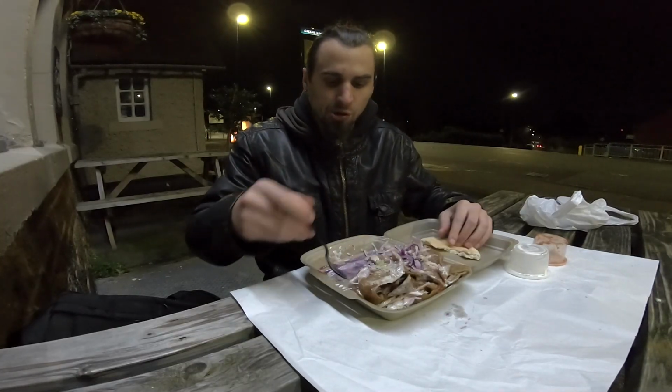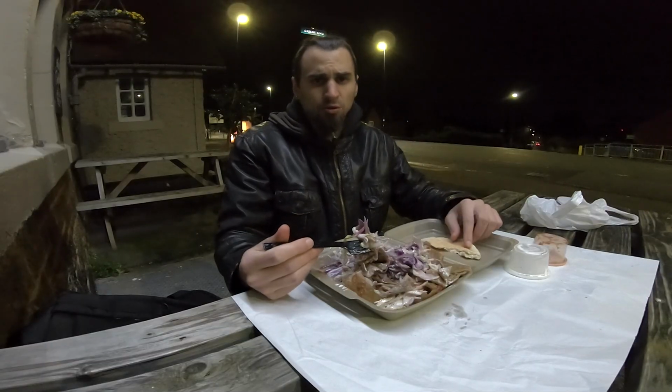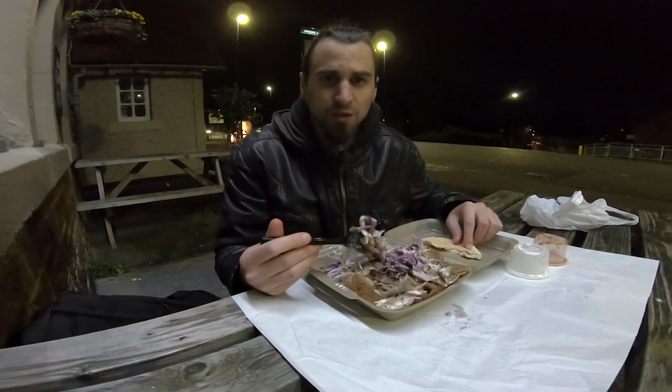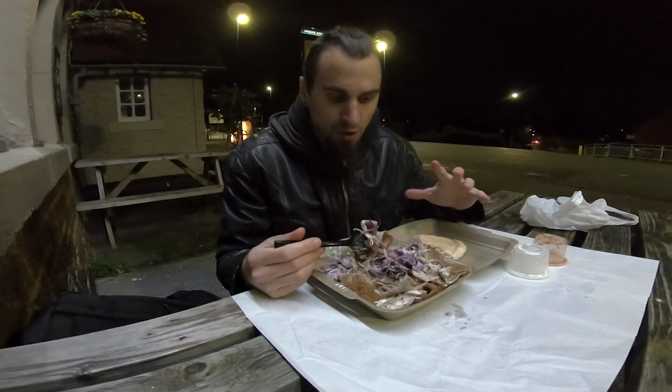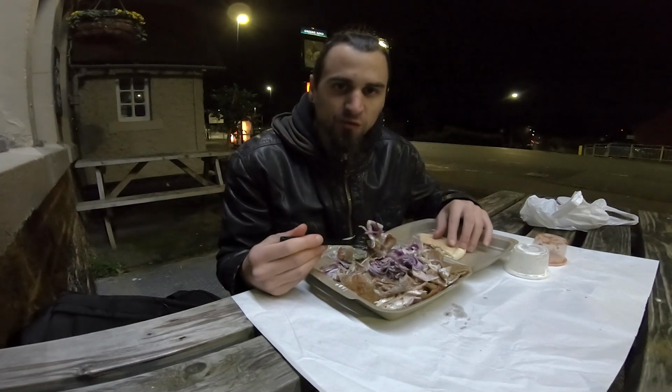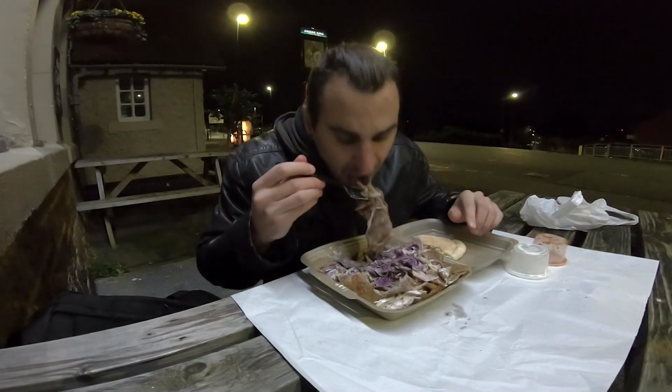When you get so many different vegetables here, is there any doubt left at all that kebab is by far the healthiest takeaway you can eat? Which other fast food will give you meat and 6 types of fresh vegetables? Nothing. I don't think anything comes even close.